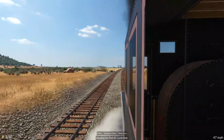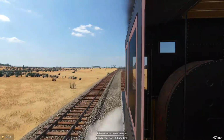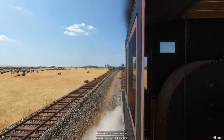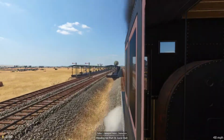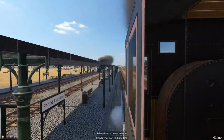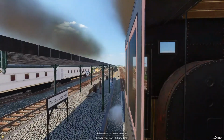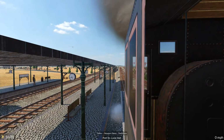You can see another train in the distance. Is that a freight train, or is that another train coming out of the... Oh, that's a freight train to the far left. That is definitely a freight train. The one I see now, I am not too sure of. Wait, why am I on this platform? Okay, I need to swap platforms. Interesting.